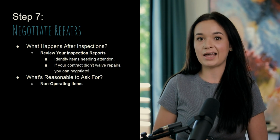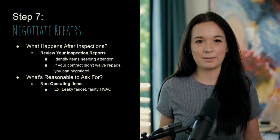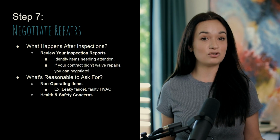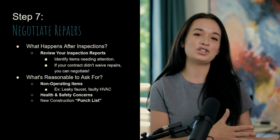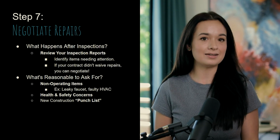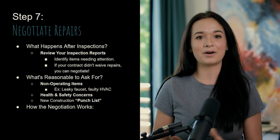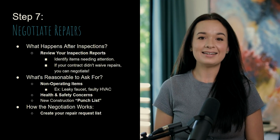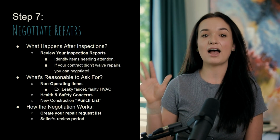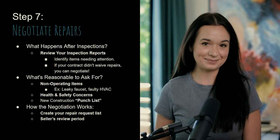Think of that as a faucet that's leaking, or even an issue with the heating or cooling system to where it's not working properly. You'll even encounter a similar process if you decide to purchase a new construction home. In that case, it might be referred to as a punch list of items to be addressed before closing. Your realtor will be your key advisor in determining what's reasonable to request based on the inspection findings and local market practices. Once the seller receives your repair list, they will likely take a few days to review it and consider their options. In my market, they have 5 business days, which is essentially 1 full week, to review that list and respond to you.